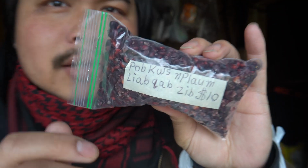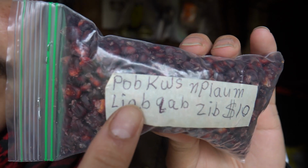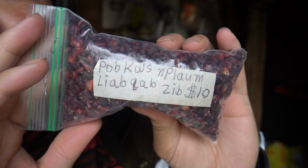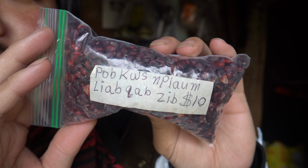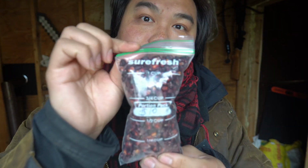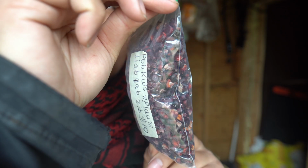So if you're Hmong, and if you know how to read that, let me know and just tell me. There you go. Just tell me what that means. Maybe it just means purple rice or something, or purple glutinous rice. But yeah, this was $10. There's a lot of seeds. I don't even know how many seeds are in here. But yeah, that's a lot of seeds.